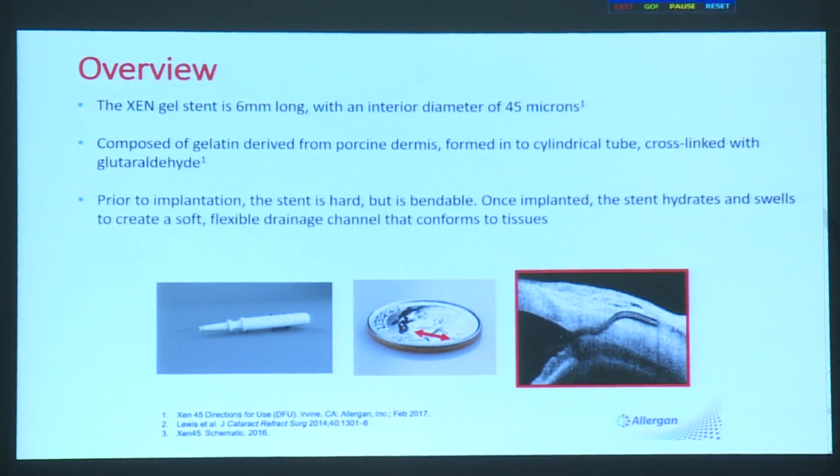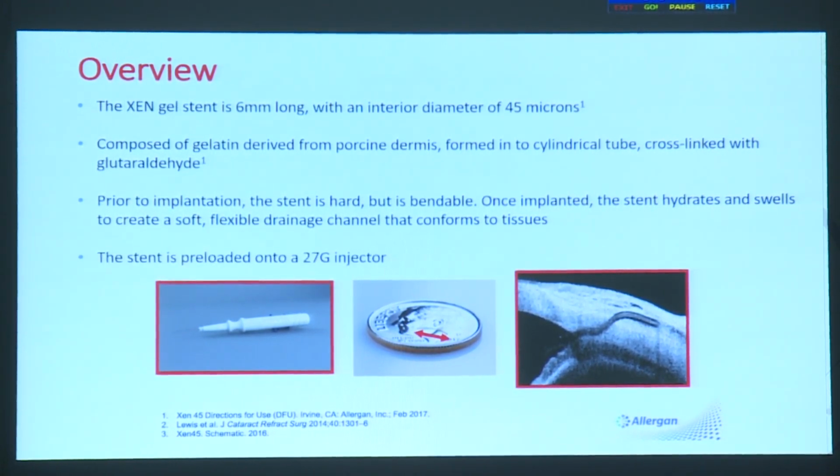Prior to implantation, the stent is hard but bendable, and once it's implanted, the stent hydrates and swells to create a soft, flexible drainage channel that conforms to tissues. You can see this in the rightmost photo here. This is an anterior segment OCT picture that shows the stent partially in the AC and going into the subconjunctival space. Clearly here it's bent. The stent comes preloaded into a 27 gauge injector, which you see here on the left.